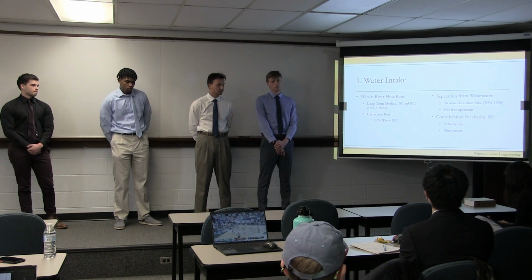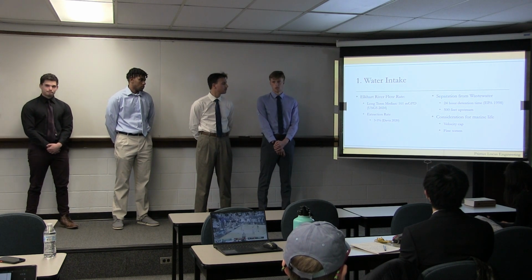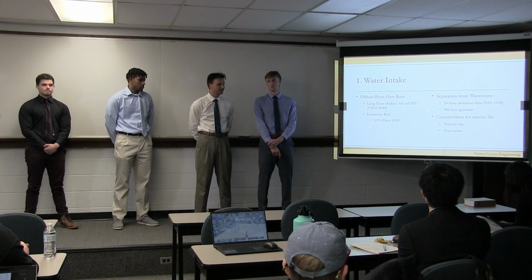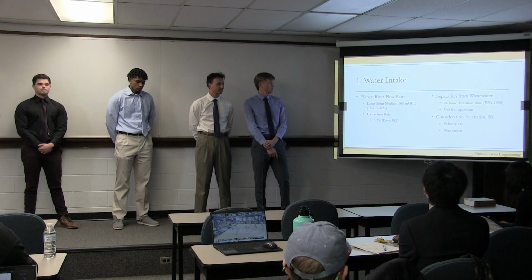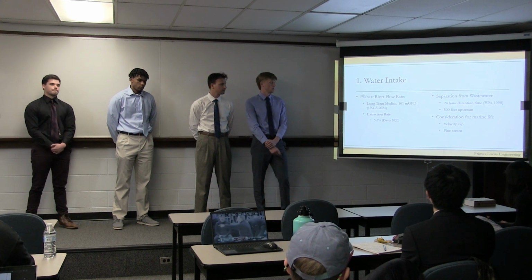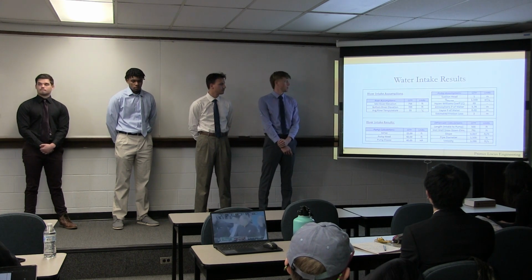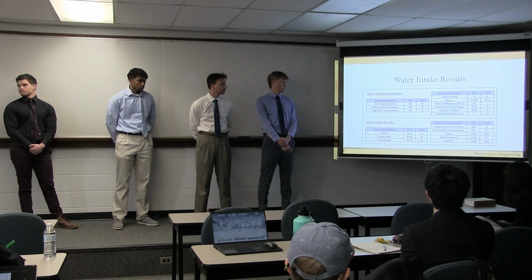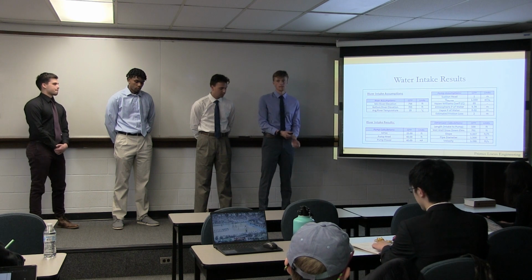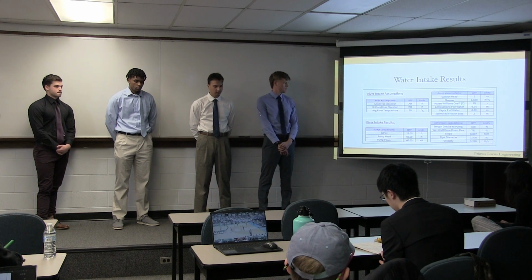So the EPA provides criteria, and using that and some engineering common sense, the inlet was placed 500 feet upstream of the clean water treatment plant location. And finally, some consideration for marine life was taken into account, so a velocity cap and fine screen will be added to the inlet pipe. The results of this included dimension calculations for the pipe and sizing the pump to be able to supply the flow rate for the water treatment plant.